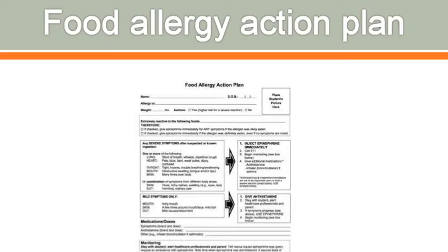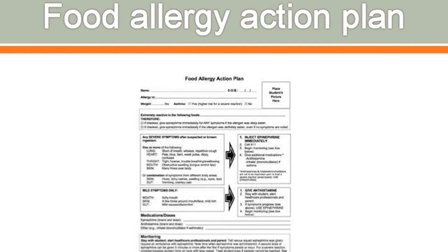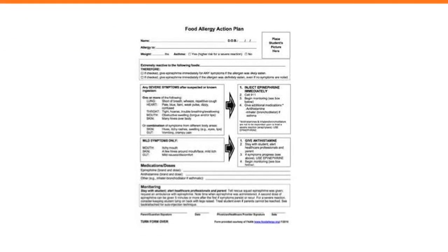So I'll just mention very briefly, and I'm sorry this turned out so blurry, the importance, especially for children, of a food allergy action plan. So what we do with all of our patients with food allergies is we give them a plan of exactly what they need to do. This is something that they can put on their refrigerators. It's something that they can give to care providers, whether it be at school, at daycare, or grandparents, or babysitter, whoever is caring for the child or adult.